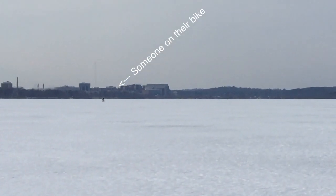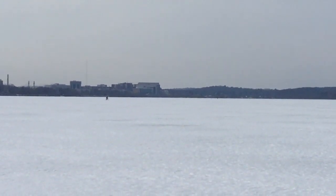A building with long rectangle windows. That's one of their many libraries.